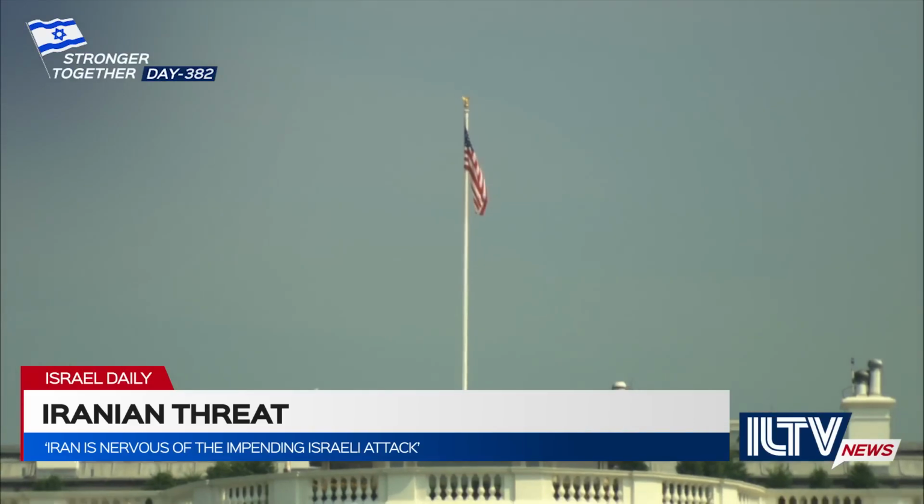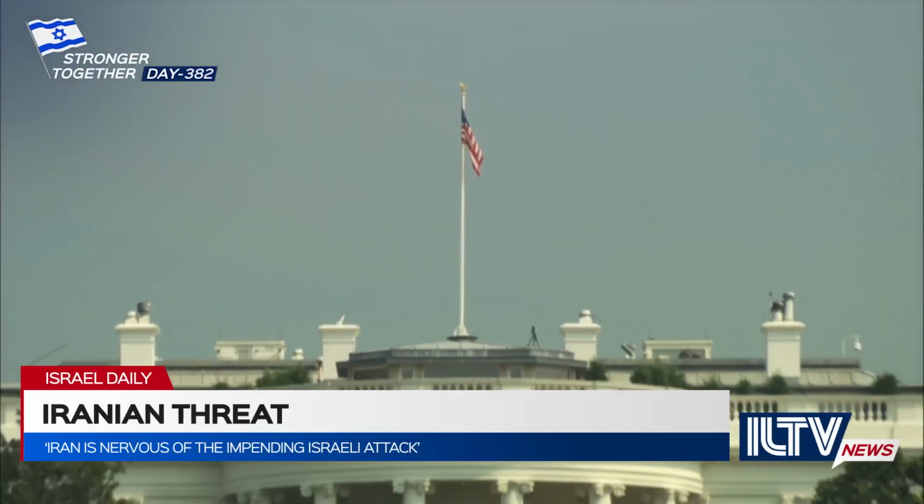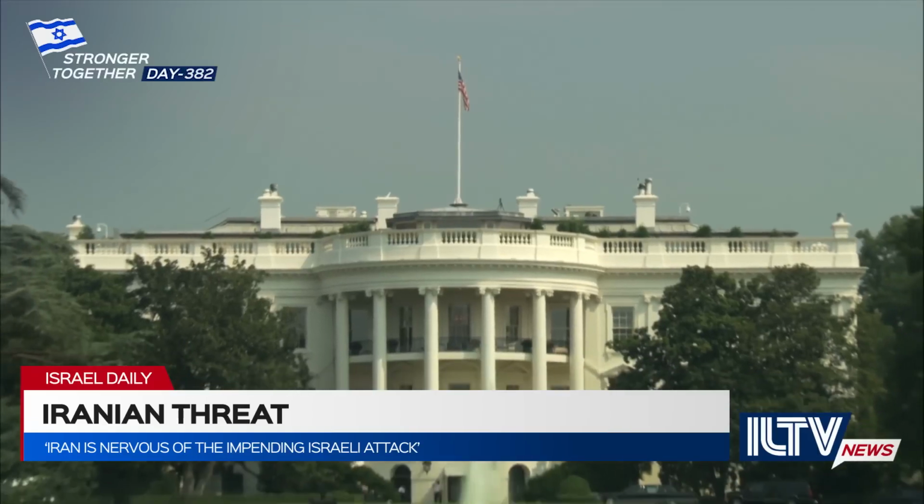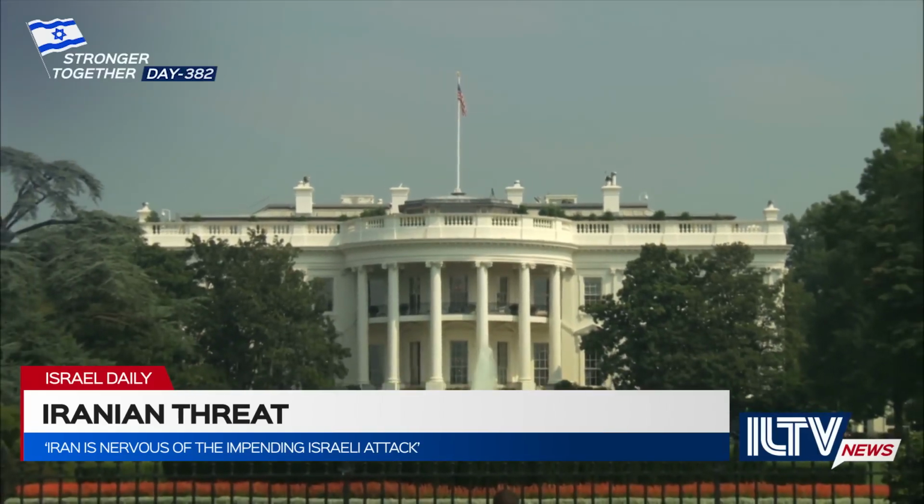There could be additional strikes that follow from Iran, which would lead to escalation, which would then allow Israel to strike back. And of course, we have two and a half, three months of that period between the U.S. elections and the next administration, whoever comes in. That is likely going to be seen as a window for the Israelis to be able to operate with perhaps a bit more freedom than they have right now.